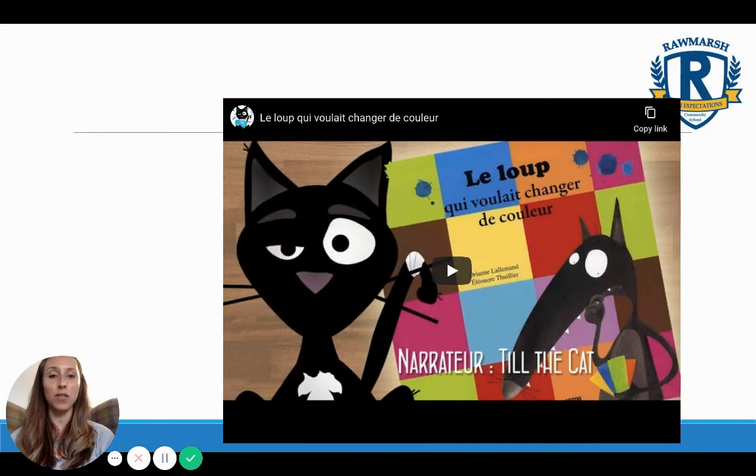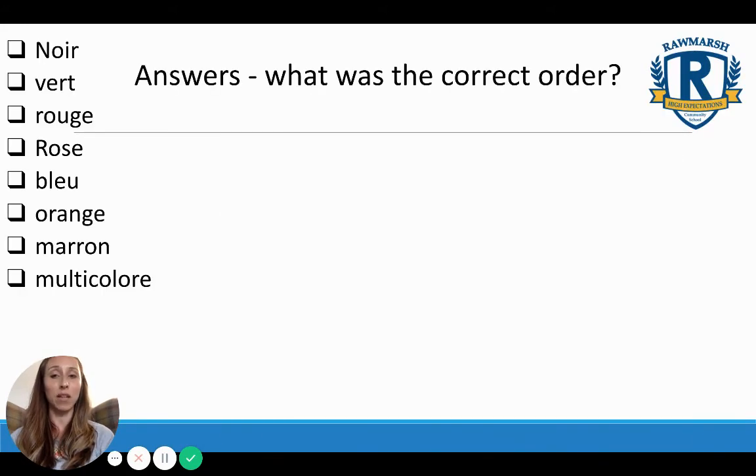Now, at the start, the wolf doesn't want to be black. I'll go back to these colours. He doesn't want to be black, so that's the first colour that we see. He changes his colour and he paints himself green. But then he decides that that's no good. He looks like a frog. He changes himself to red, but he doesn't like that either because he looks like Father Christmas. He then gets loads of petals from roses, but then decides that he looks like a princess. He plunges himself into a bath of freezing cold water and he turns blue. He doesn't like that either.